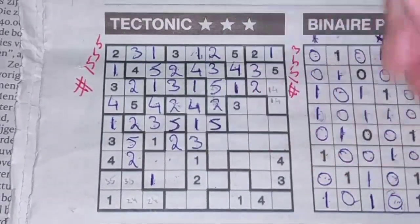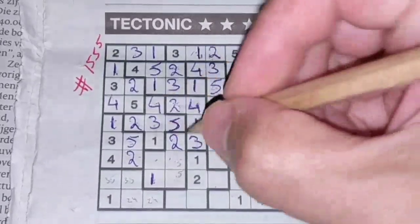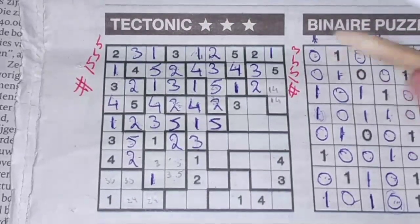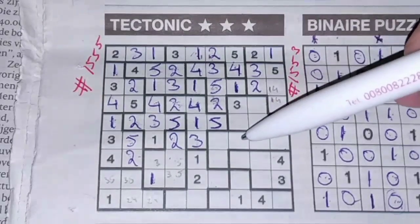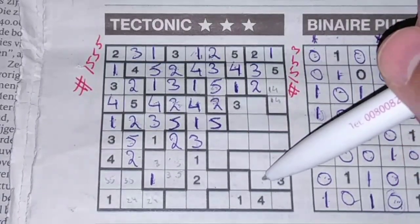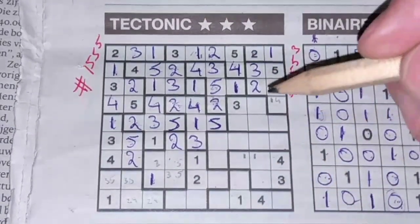This box cannot be a 5, so the 5 could be here or could be there. This box cannot be a 3, so the 3 could be here or could be there. Let me think. This box cannot be a 1. So the 1 could be here or could be there.